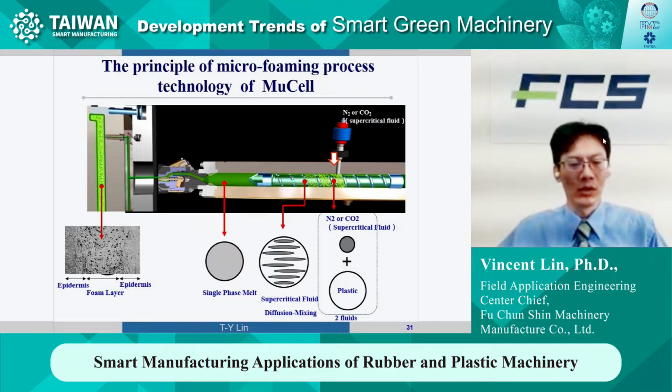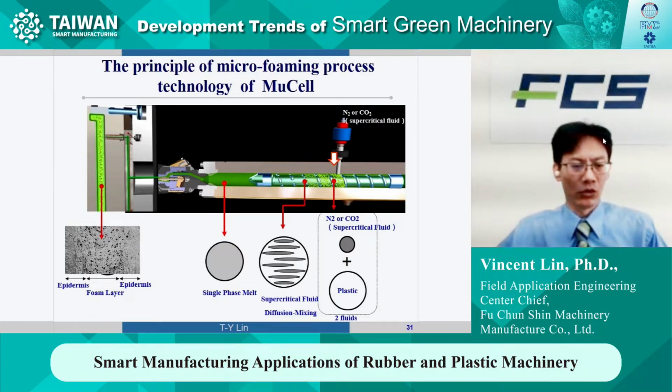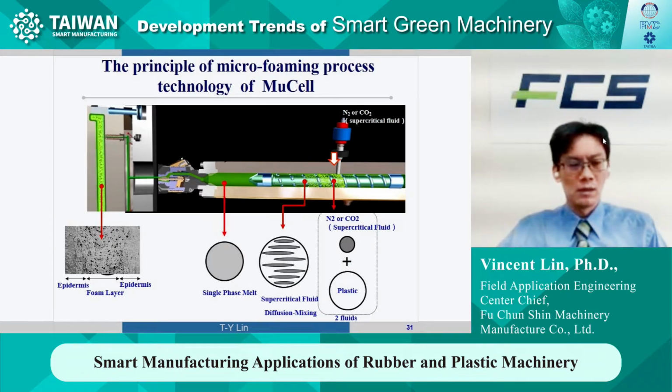It's just like when you drink soda. When you open a bottle of soda, a large amount of carbon dioxide is released from the carbonated water. MuCell foaming uses the same concept, which is similar to carbonated water. Nitrogen or carbon dioxide is like the gas in the soda. And in the filling process, the melt flows while carrying the bubbles. And since the melt enters the mold cavity, it will first touch the cool wall surface to form a top layer.